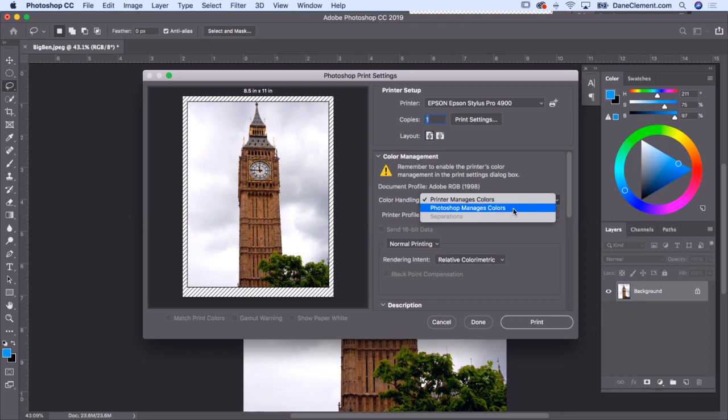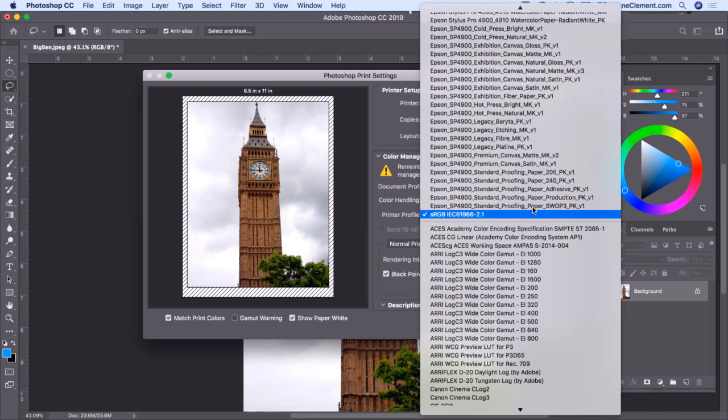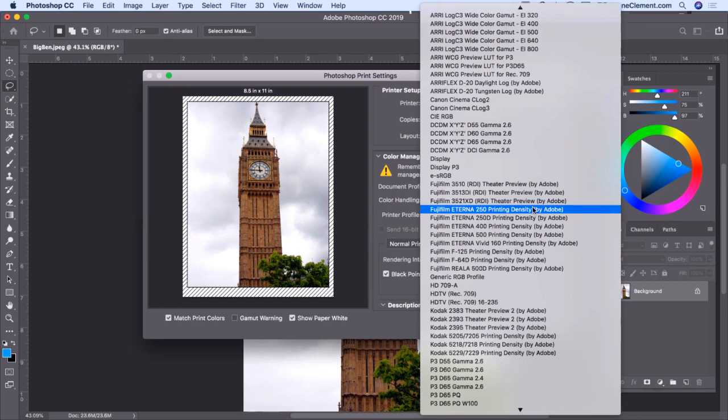Okay. If you've got an older SG400, 800, and you're using the Condé SpectraFusion, you're going to choose let Photoshop manage colors, and it's all going to work out because you're going to choose our profile there. And when you choose our profile, you're talking directly to the printer. So, again, a little bit to be concerned about.